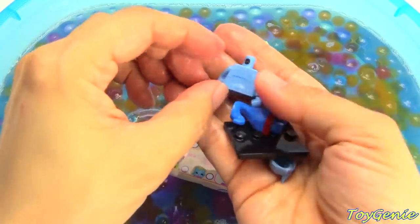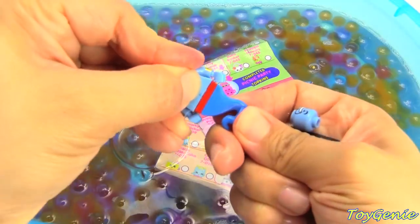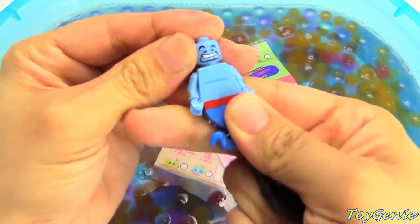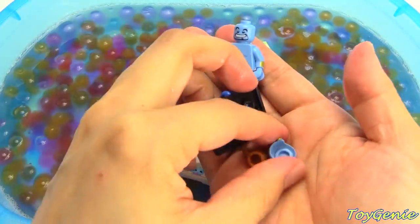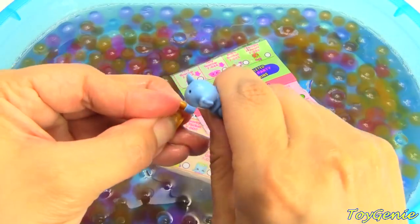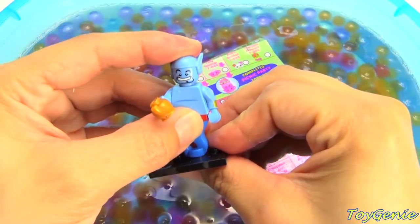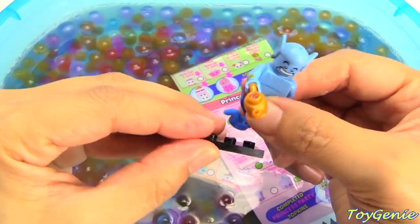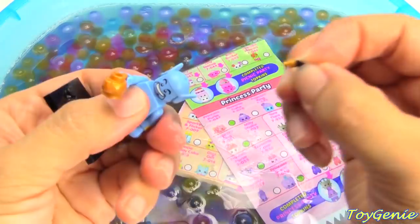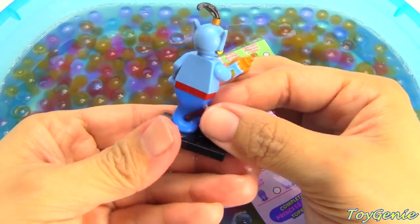And let's put him together. Put his body on top of his legs. Put his head on top of his neck. And his ears. Lamp. Wow, these are super slippery. And we'll stand him here. But he's missing something. He's missing a piece of his hair. Let's look for that. Here it is. Super awesome.